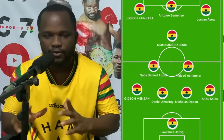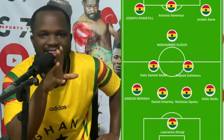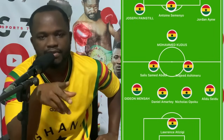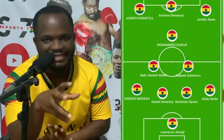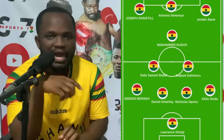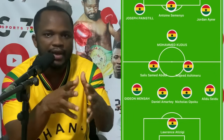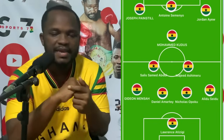When you go to the midfield, he says that we should play Baba Idrisu and then Majid Ashimeru. Ashimeru will be Saleh Samed rather, and Ashimeru. Now Ashimeru will be more of the link up between the defense and the attack. He gets the ball from the defenders, tries to send it to attack, and Jordan Ayew and Joseph Pinto will be the wingers. Kudus Mohammed will sit behind the striker, and then we have Antoine Semenyo as the main number 9 of the team.